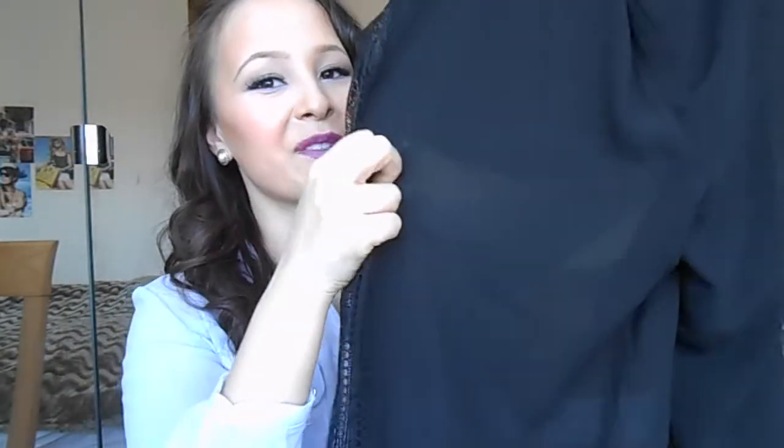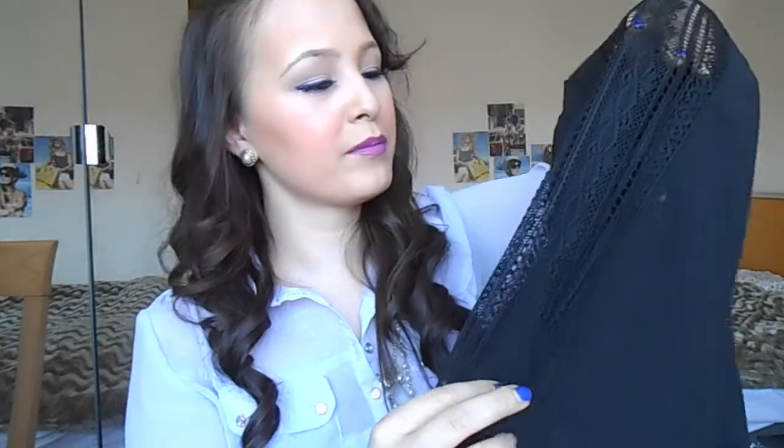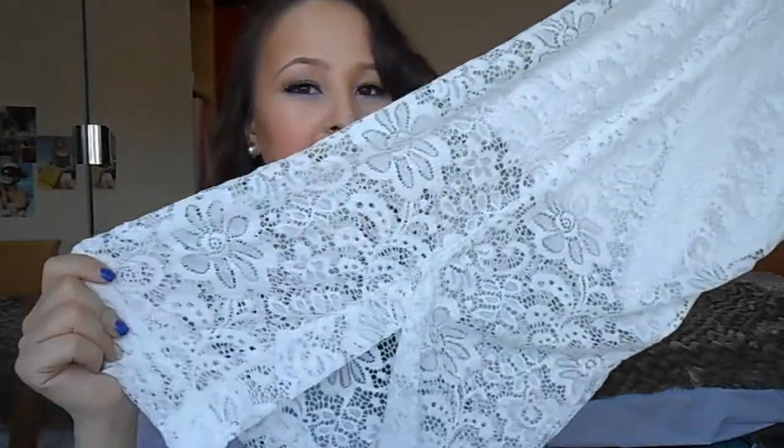Black trousers, but you see they're see-through. I don't know if you can tell, but they are see-through. Can you see my face? But they've got shorts here, cover your bum area, and they've got this gorgeous lace straps at the side. White skirt, so again it's quite long and lacy, and it cuts out from here, and then the rest is lace.